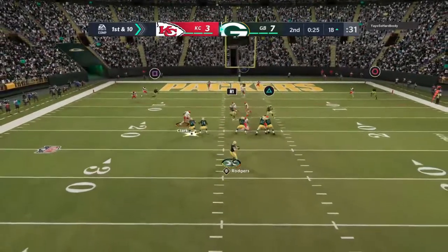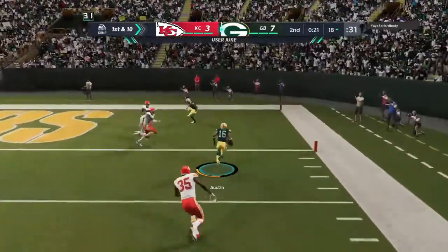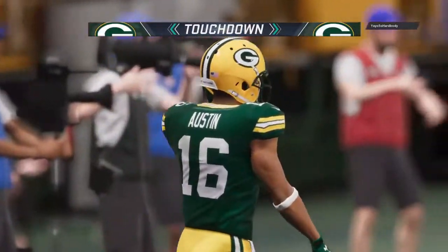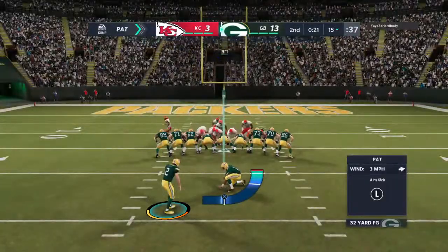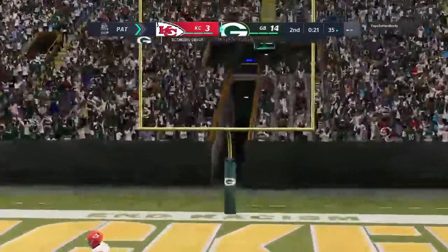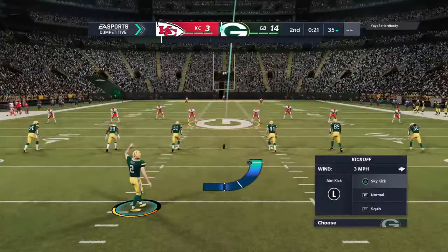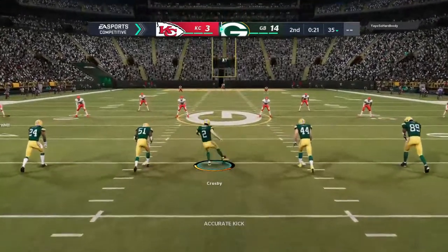Into the red zone. It's Rodgers. On the right side, this is Austin with a catch, and he's going to take it in. Touchdown, Packers. An 18-yard touchdown, Brown. And the Packers are able to stretch that lead out further. And this one's right through to make it a 14-3 ball game. Packers 14. Now after the touchdown, here's Crosby to kick it away.